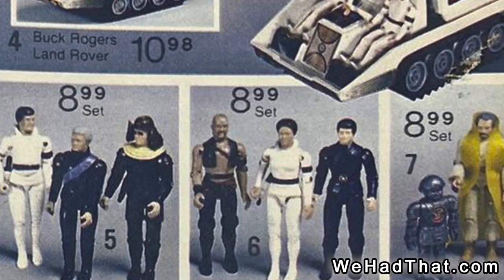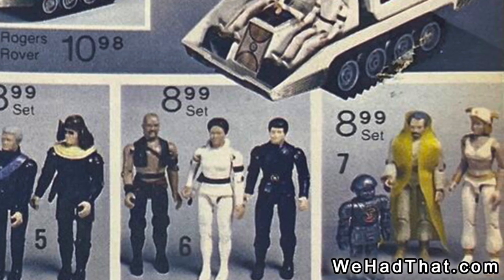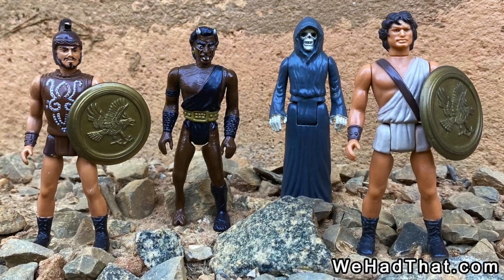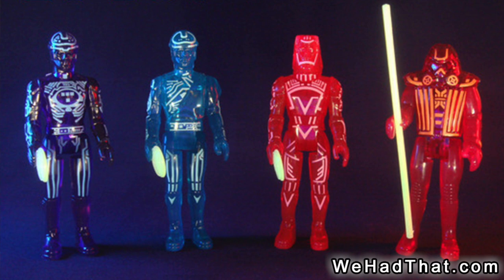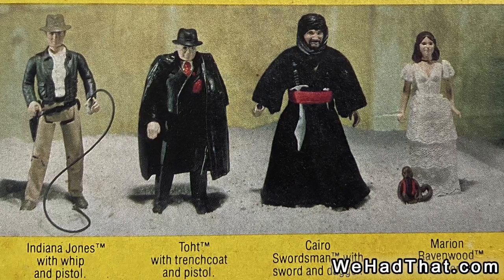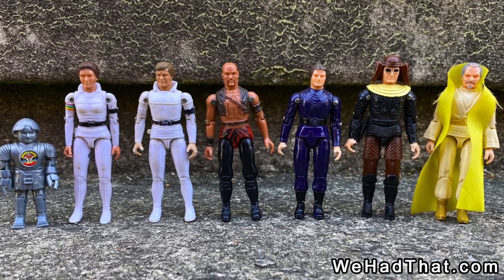In the 3 3/4-inch size, they made an unusually large selection of 9 different characters. Most first waves in action figure lines at the time were more likely to release 4 different characters. Mattel's Clash of the Titans line in 1980 consisted of only 4 figures. The Zorro line by Gabriel from 1981 and Tommy's Tron line from 1982 both included only 4 characters. Even Kenner hedged their bets with only 4 characters in the first wave of Raiders of the Lost Ark figures in 1982. So it's actually pretty cool that we got such a large number of characters for Buck Rogers.